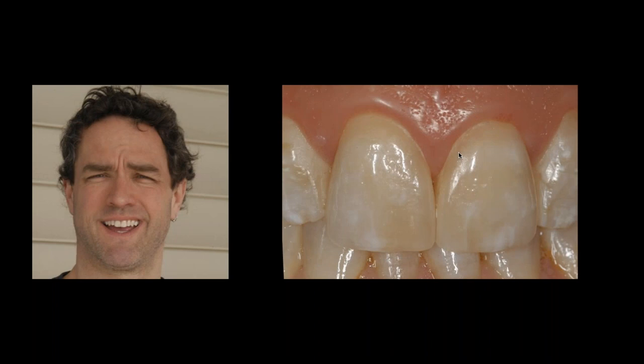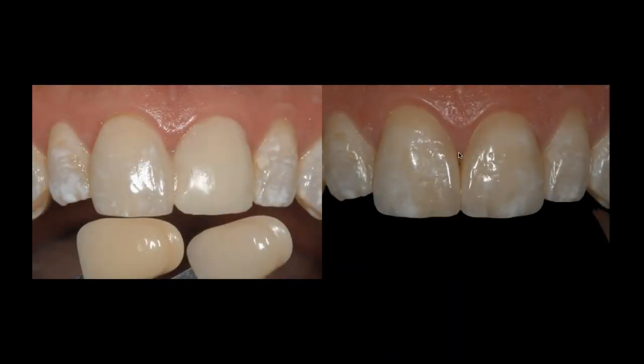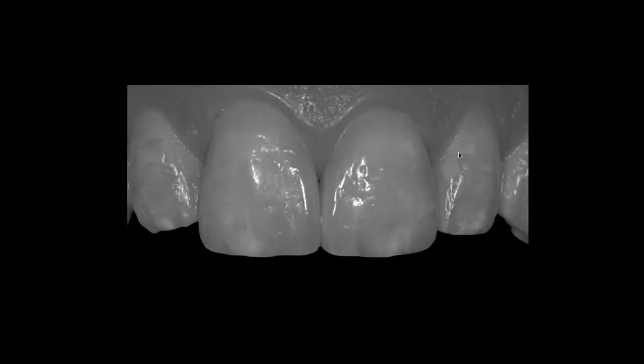Now, why was it fine? It was fine because I followed the biology, not just what I thought was right. And the biology is very simple for me. All I want to do is understand where the bone is or where the tissue belongs, and then build my restorations around that. Now, there are some simple systems to follow to do that. And an example of the system is understanding the biological width of the teeth.